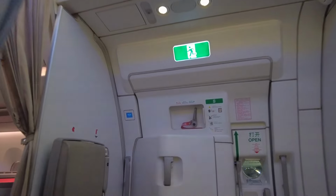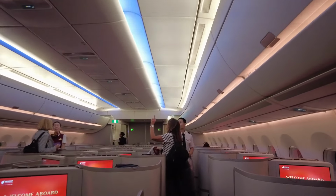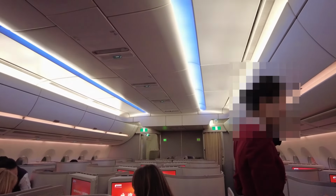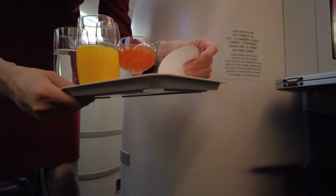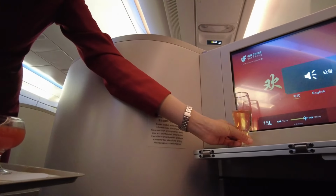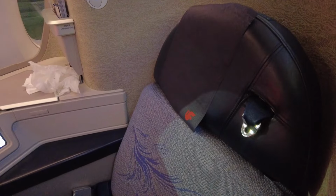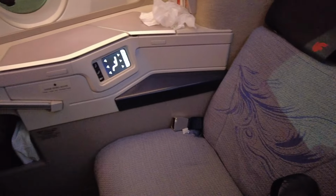The cabin is set out in a 1-2-1 configuration and feels quite airy because there are no central luggage bins. There was a friendly welcome and the crew really were on it from the word go. This is the first look at the seat, which was very comfortable, very soft, with lots of padding.